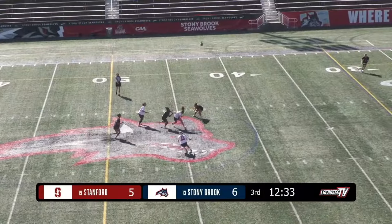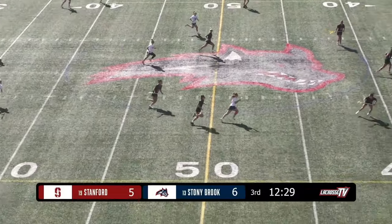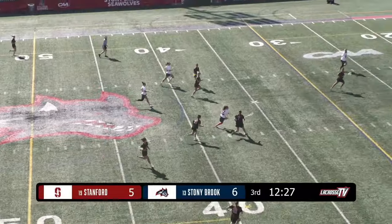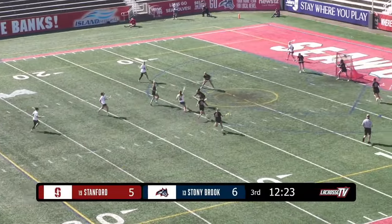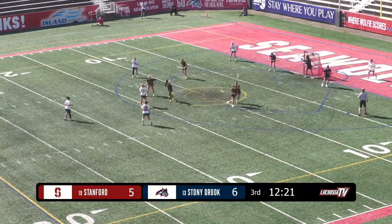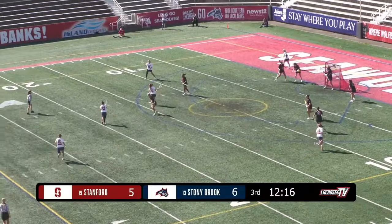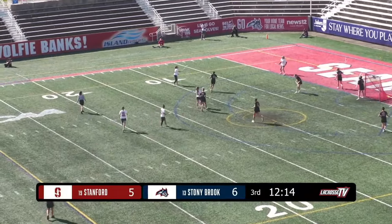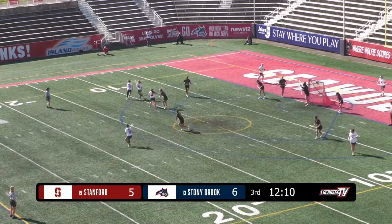Whistle goes. Draw control is going to go the way of Stony Brook, as they're able to make the catch in a sea of defenders. Good job to win possession. It is the key of their offense, the central force. Ellie Macera bringing it up the field for Stony Brook, and she'll find a teammate. But good job to withstand the defense and win possession back for the Seawolves now that their lead has been cut in half.